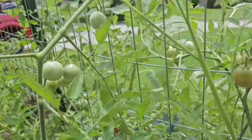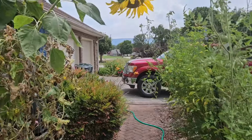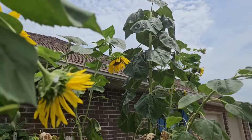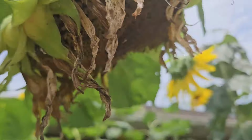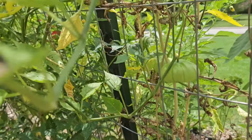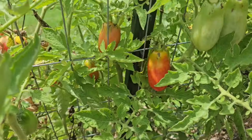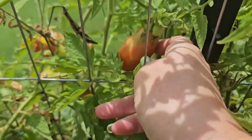I'm a little disappointed about having to leave my garden. Because it's a bit early in the season, I decided to go ahead and harvest what I could this week. So here you see me kind of showing you the garden and harvesting what's ready.